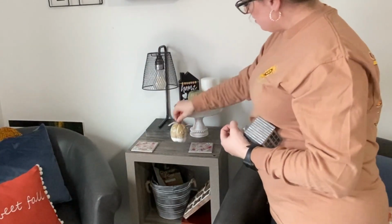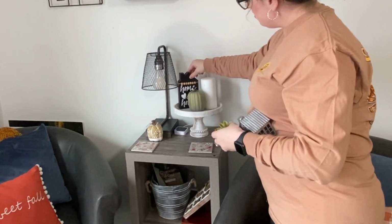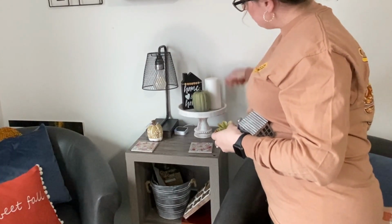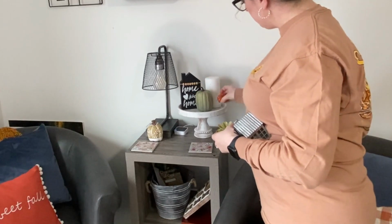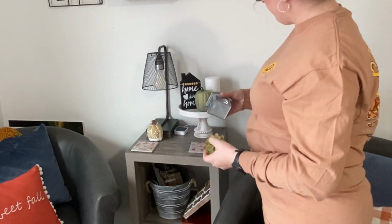So these small pillows I purchased last year, I believe I got them from Dollar General, and the throw I purchased from Amazon several years ago when I was doing photography. Most of my pumpkin decor comes from Hobby Lobby, and I'm really pleased with how this simple little area in my dining room turned out.